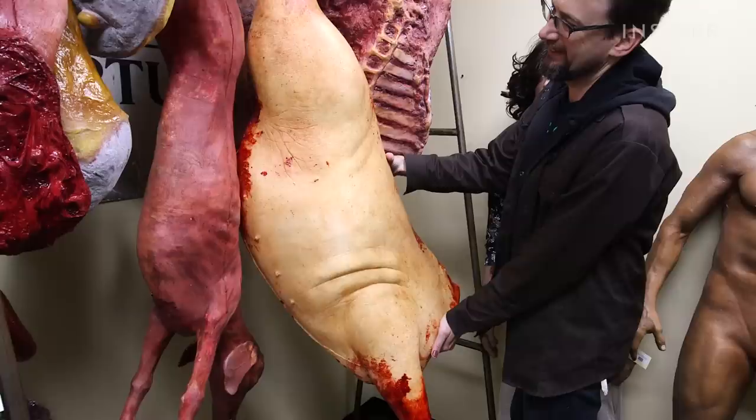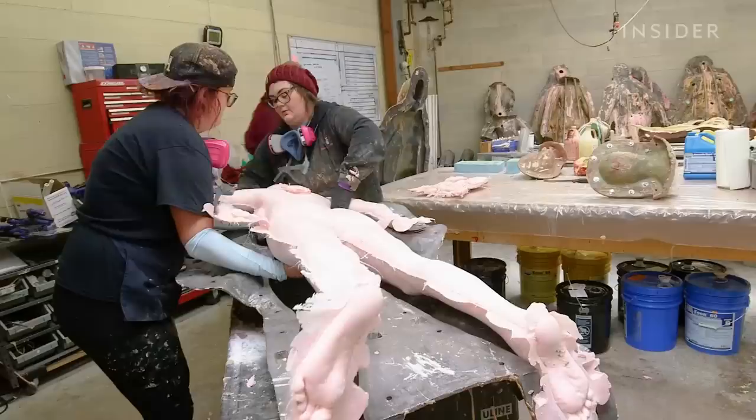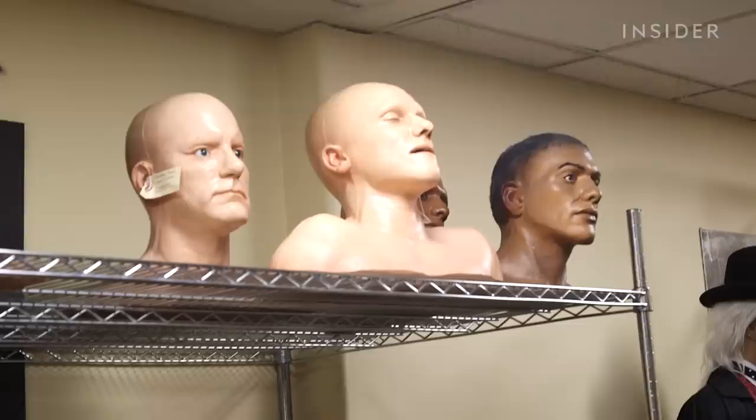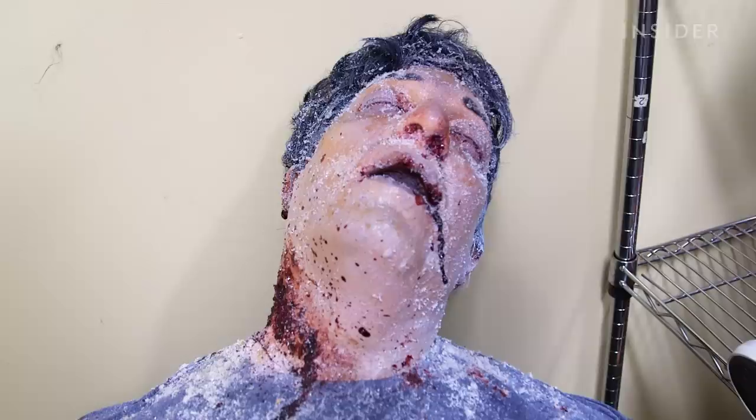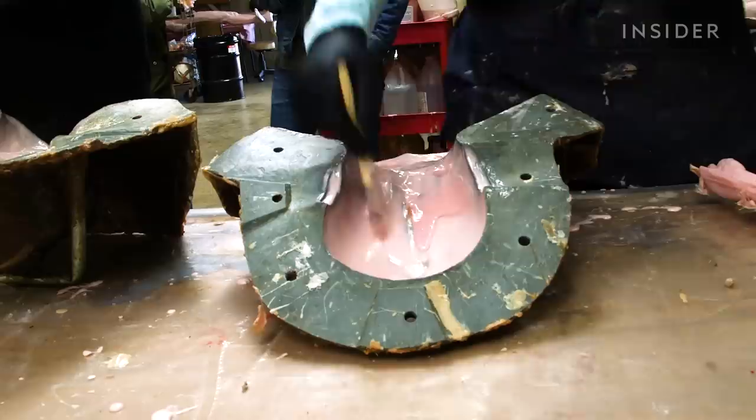They also specialize in organs, which might appear in an autopsy scene. Then, they just pop right out of the mold. Soon, they'll be painted and detailed. The heads are typically life-cast from actual people, but are often re-sculpted and given new features over time. When working with clients, sometimes they'll get a photo of an actor or a sketch to help make the model, but most of the time, they have to work completely from scratch.